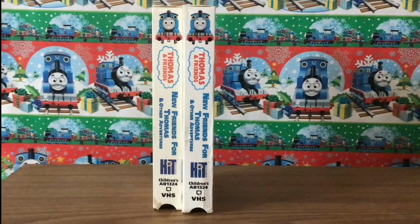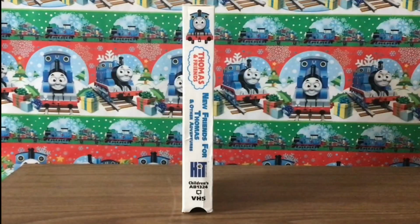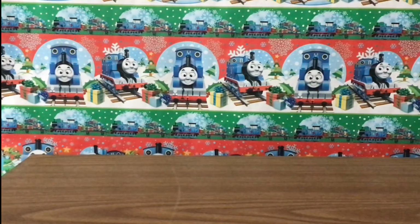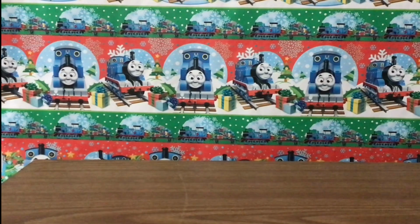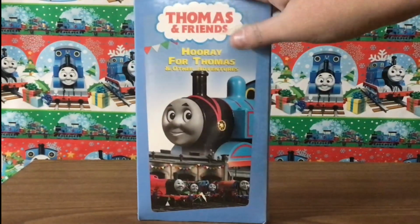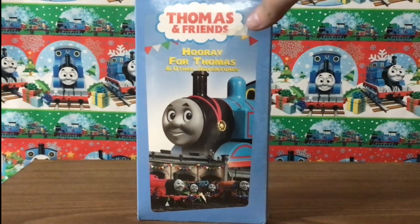Alright, then we have 2 copies of New Friends for Thomas. And this one is the first ink. And then this one is the later ink. Alright, here we go, guys. Here is another one of my sealed tapes. Here is the sealed copy of Hooray for Thomas. It's going to stay sealed, just like my Trust Thomas, just like my James and the Red Balloon.